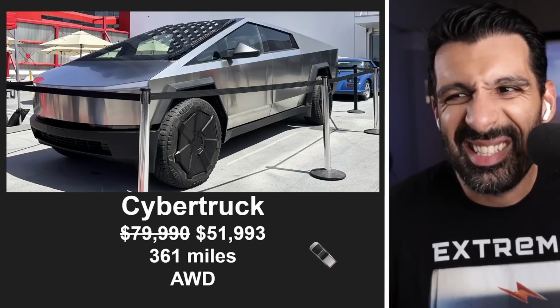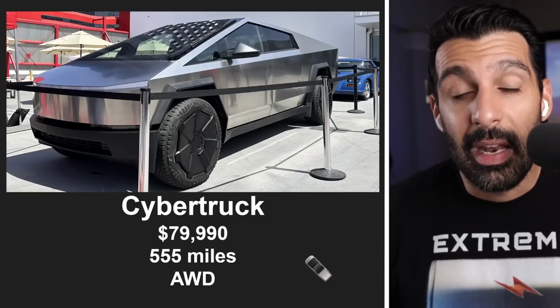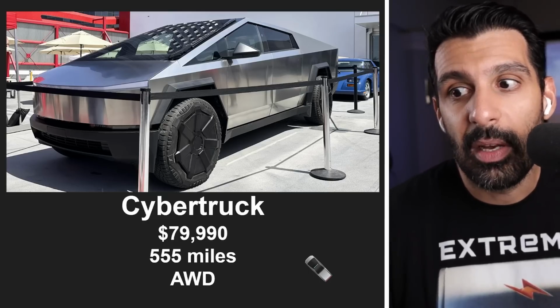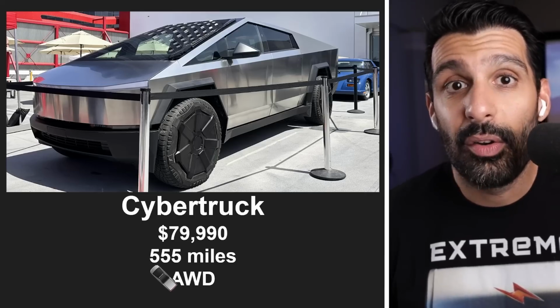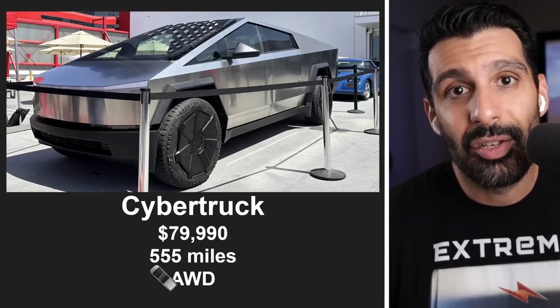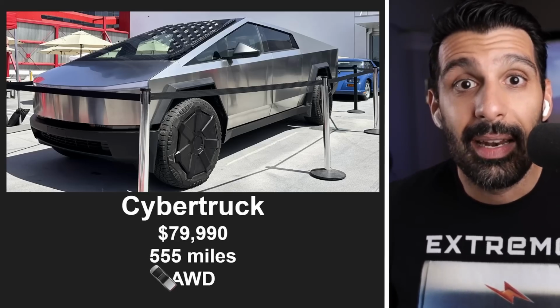$51,000 if we just take this math into account at 361 miles of range. And if we move it all the way up to $79,000 at break-even, then that Cybertruck suddenly becomes an $80,000 truck with 555 miles of range, if Tesla decides to sell this truck with the exact same strategy as Ford and Chevy with their Silverado and their Lightning.